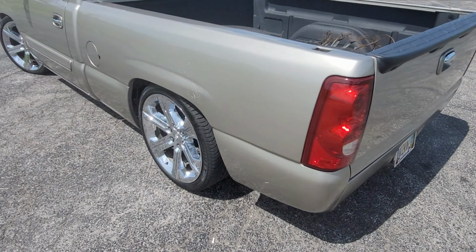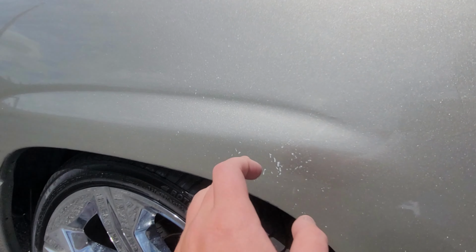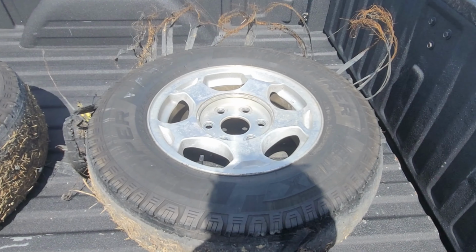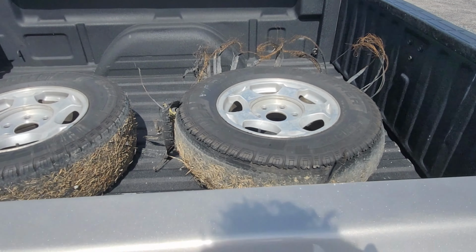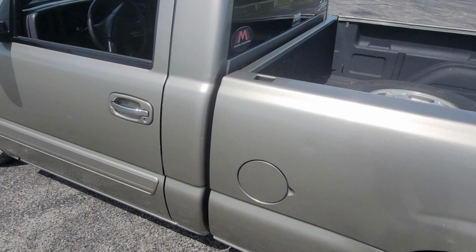Roll pan's painted. And then, yeah, the paint's cracking on the bed back here. And then this is from me being a dum-dum. We entered this truck into a burnout competition. As you can see, a whole lot of fun happened there. I gotta get these tires dismounted, but that'll get done eventually. But I still have the other two stocks.